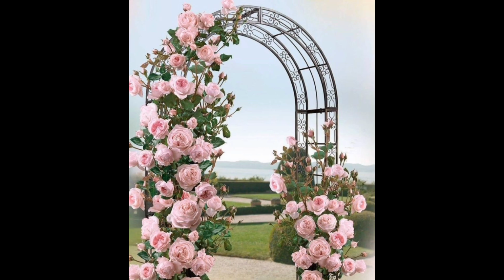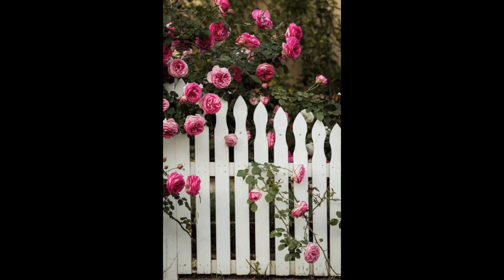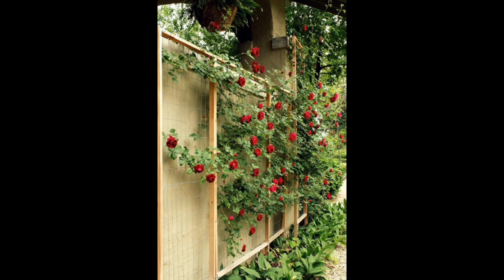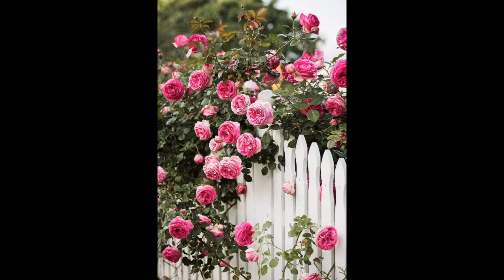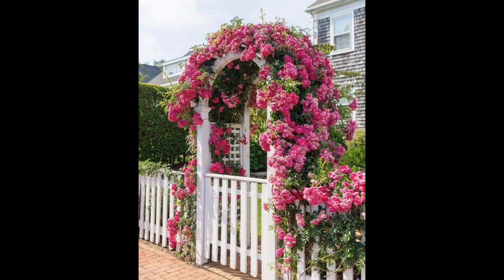Climbing roses are a variety of roses that can bloom for a long time and have long flexible canes that can be trained to climb and cover walls, and also to use different trellises, arches and other garden structures. They are praised for their stunning and abundant blooms, making them a popular choice for gardeners looking to add beauty and elegance to their landscape. Some key characteristics of these climbing roses is the habit.